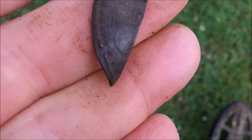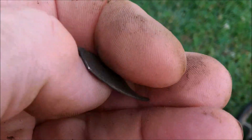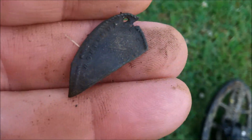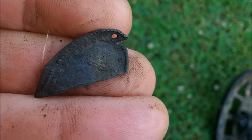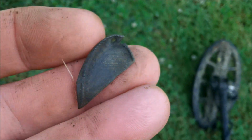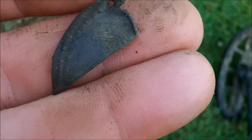Well, I just dug this up. I thought it was just a piece of garbage, but I don't know. It's obviously not complete or whole, but it's definitely old. I think it's part of an elongated penny. So I'm going to get it cleaned up and check it out later. Maybe I can make out some wording on it. Pretty cool piece. I wish I'd gotten the complete one because I definitely love finding these elongated cents.